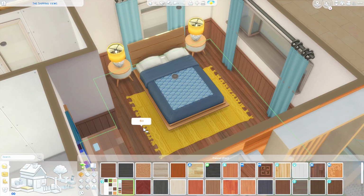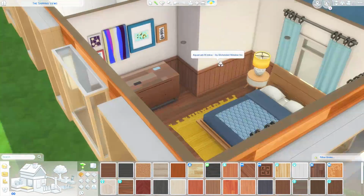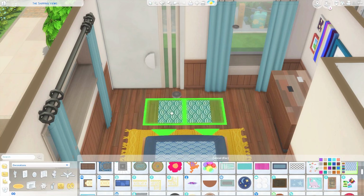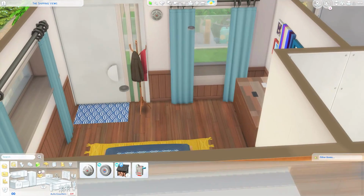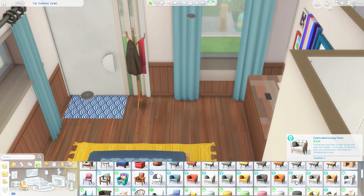How many times can I repeat myself in this voiceover? That is already, what, three times? Keep a tally. I'll probably do it again. But I really, really love these rooms. They're so cozy and so colorful.